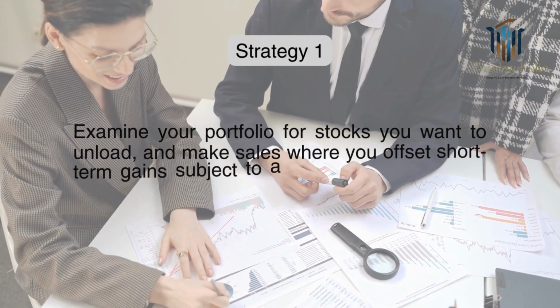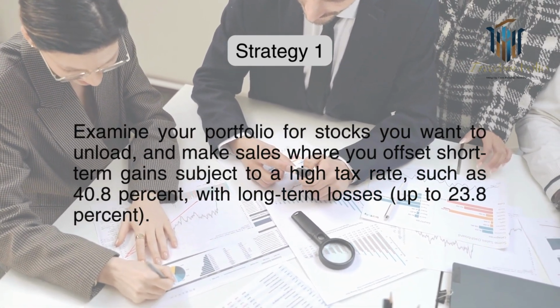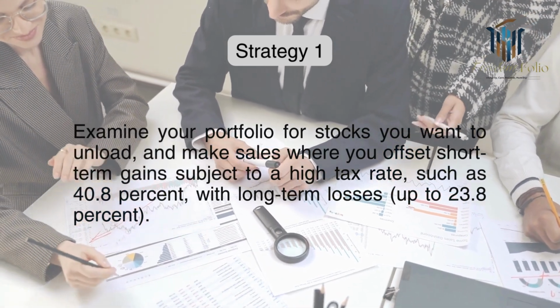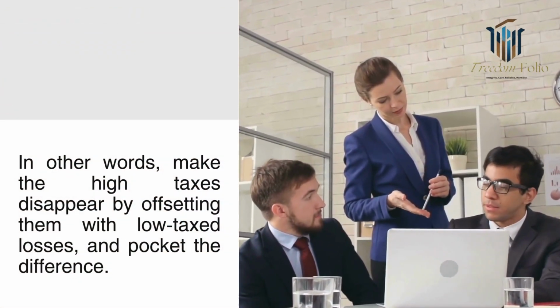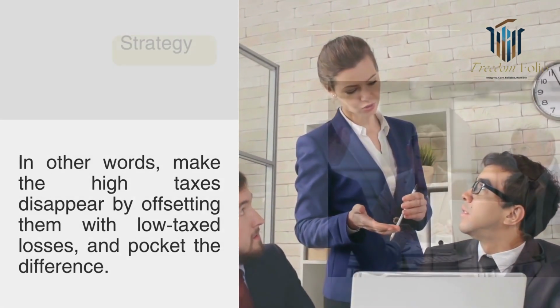Strategy 1. Examine your portfolio for stocks you want to unload, and make sales where you offset short-term gains subject to a high tax rate, such as 40.8%, with long-term losses, up to 23.8%. In other words, make the high taxes disappear by offsetting them with low-taxed losses, and pocket the difference.